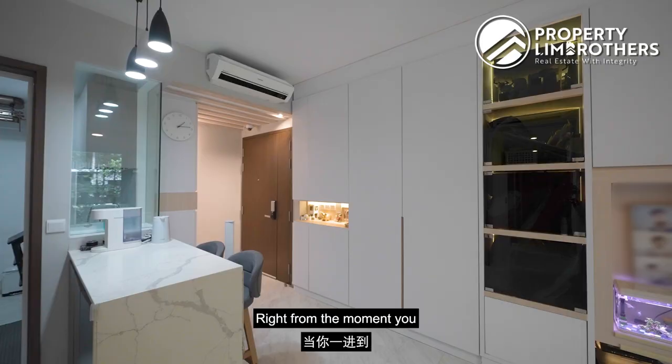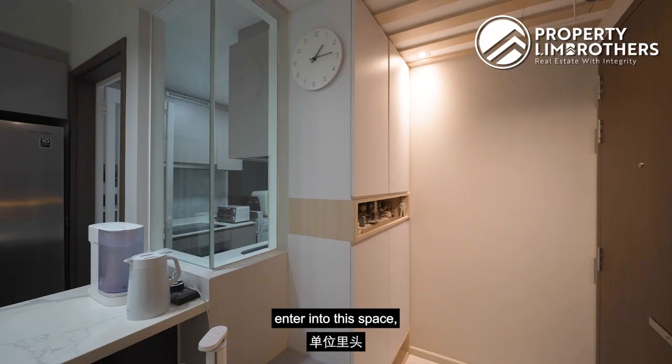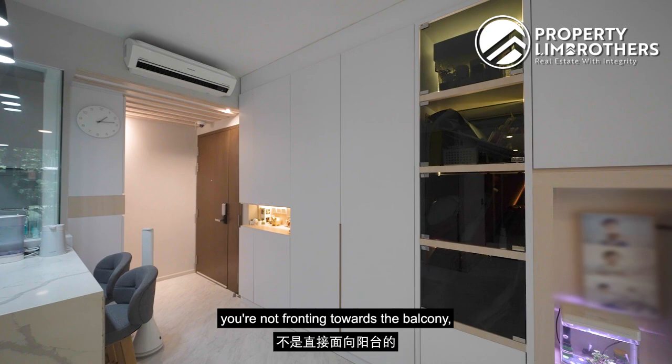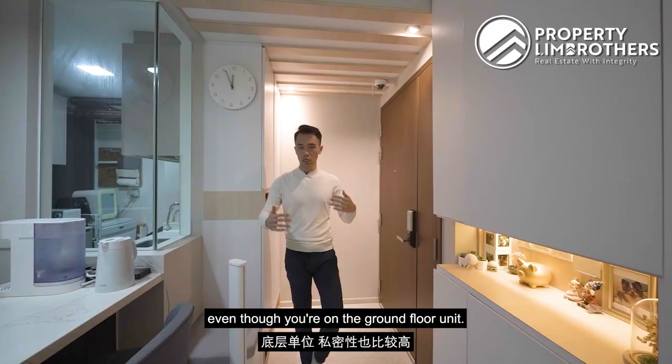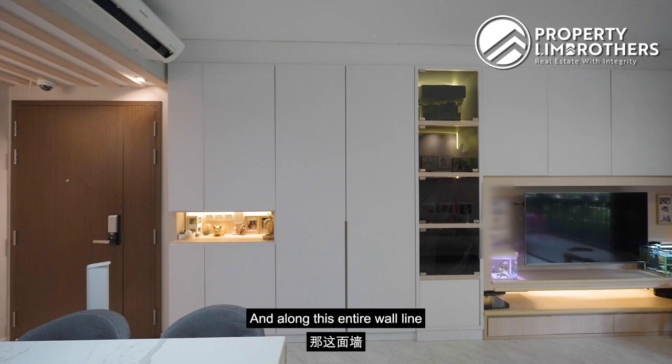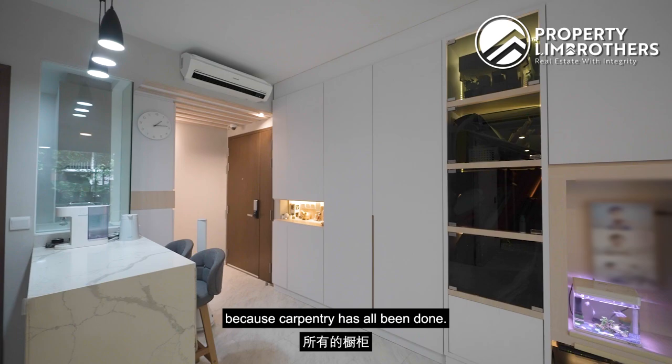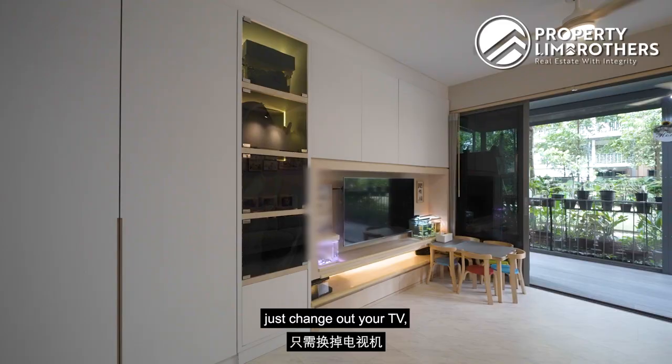Right from the moment you enter into this space, this is where you have your shoe cabinets. And if you prefer this kind of configuration where you enter the door, you're not fronting towards the balcony, then you might like this kind of layout where you have a bit of privacy, even though you're on the ground floor units. Along this entire wall line are your massive storage cabinets. I think there are easily 10 over storage cabinet doors for you to chuck away all your clutter right over here. You can utilize this because carpentry has all been done. So you can just simply buy over this place, just change out your TV, and I think you're all set to go for the living hall area.